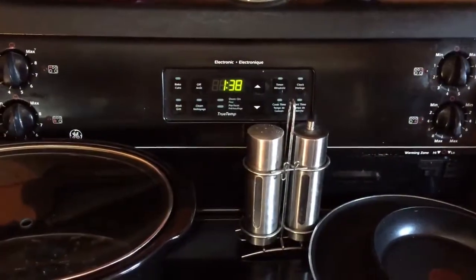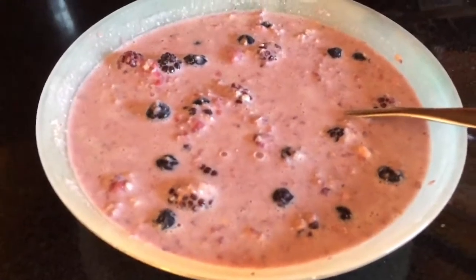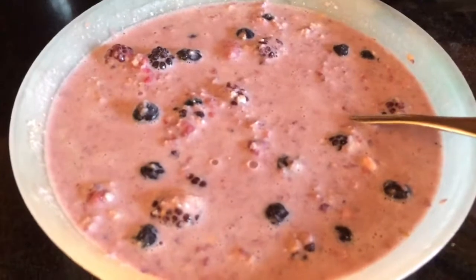So post-workout meal, right around 1:30. This is my first meal of the day. 2/3 cup oats, a cup of mixed berries, a scoop of strawberry protein powder, and 1/2 cup of kefir.